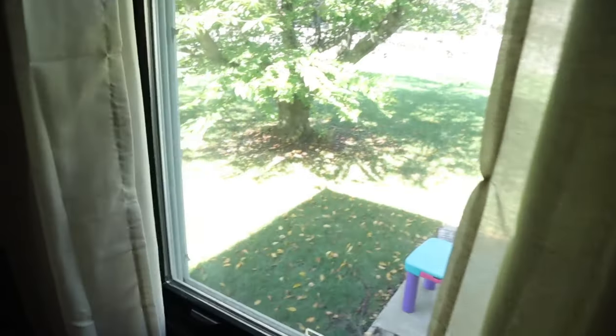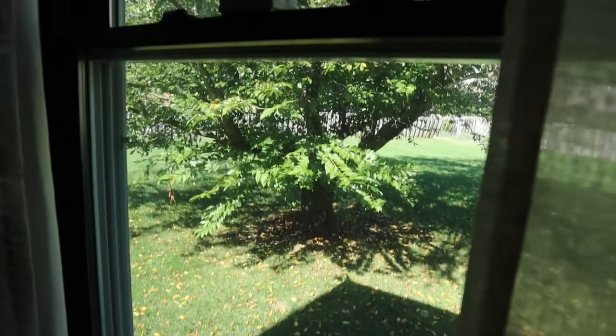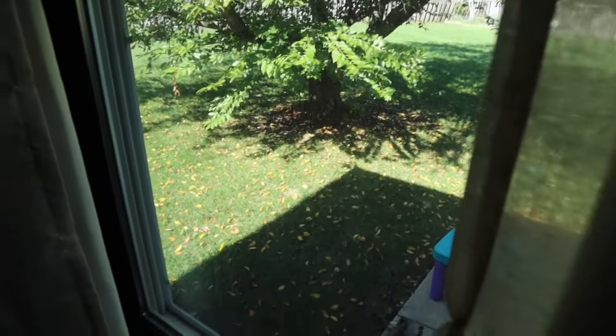Also, can we talk about the view from this room? Ignore all the random stuff I have out there, but the fall vibes. We got 90% of our house done within 2 months, which is absolutely crazy for an entire house remodel. There was pretty much not one thing in this house that we didn't touch.